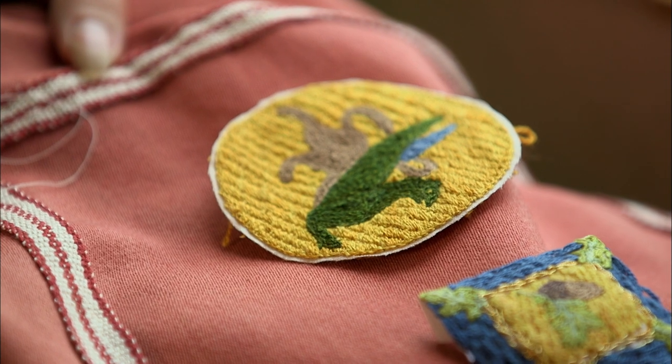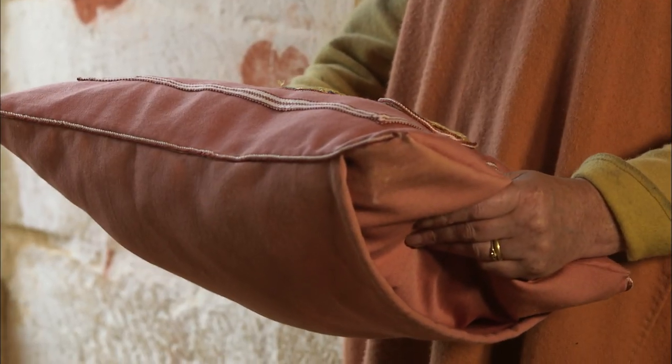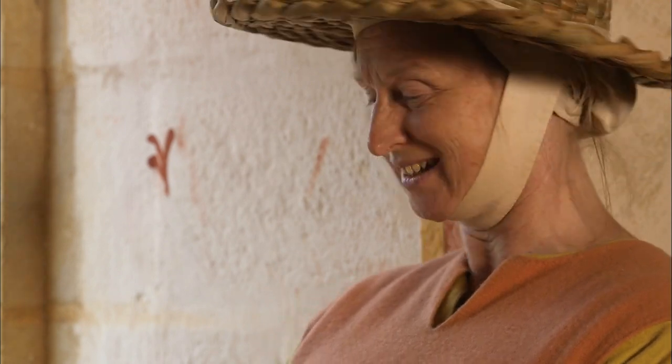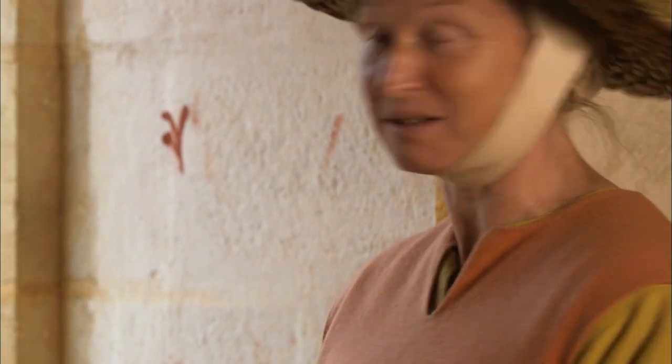Ruth has finished her embroidery cushion. Well, it's good for me. I can see why I'd need another 6 years, 11 months and 3 weeks apprenticeship, mind, to be any good, really. First attempt.